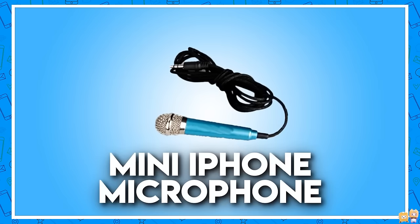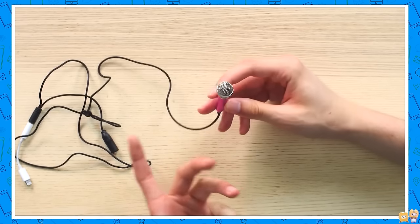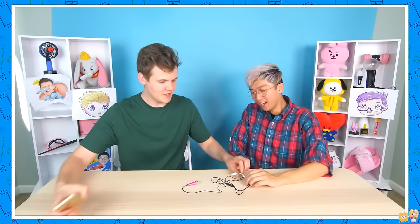This mini iPhone microphone. Okay, so this looks like a normal size microphone, but it's for your iPhone. So watch, I'm gonna plug this into my iPhone like this. Okay, I'm gonna go to a voice recorder.